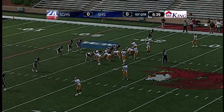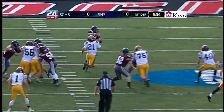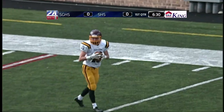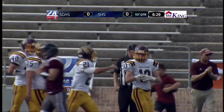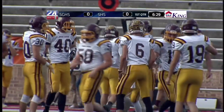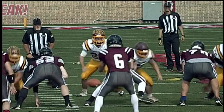And quarterback Seth Wadsworth checking his wristband for his play, takes the snap, pressure right up the middle, lobs it out, and it's picked off. Just too much air under that one, and a great break on the football by Drayvon Bowman comes up with the game's first turnover.